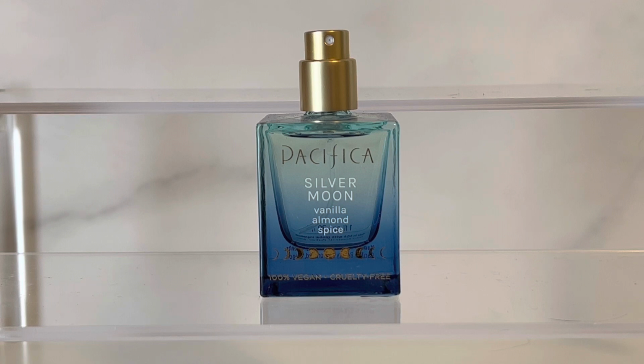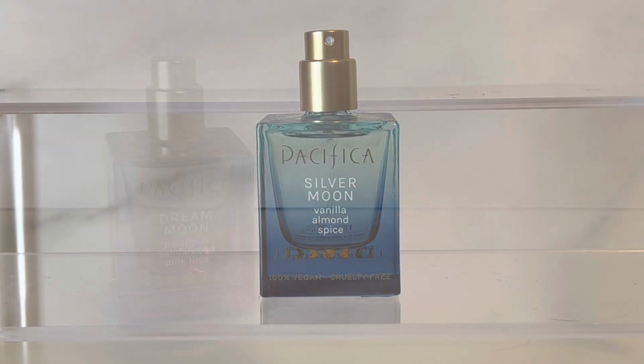People have also compared this to Hypnotic Poison, which I do have, and I think they're a little bit similar, but I think Hypnotic Poison has a little bit more of a fruity note to it as well, so they're not dupes. And overall, I like this one. If you're looking for a sweet vanilla kind of cupcake scent, then you might enjoy this.